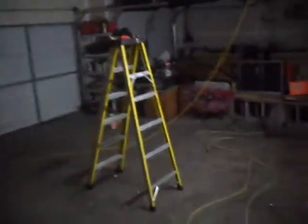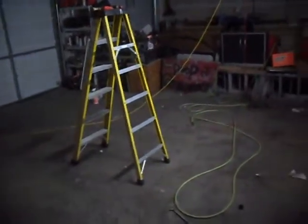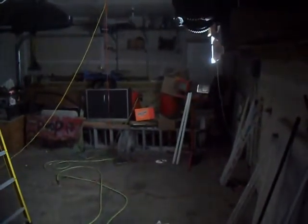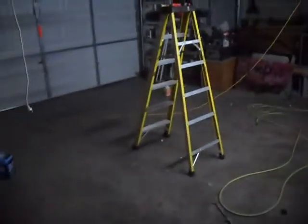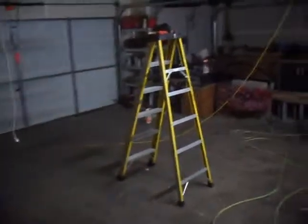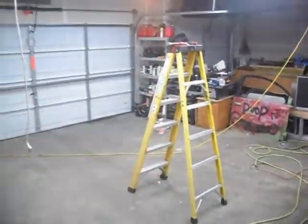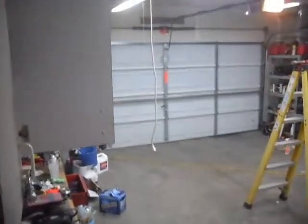So yeah, here's my garage with one 4-foot T8 daylight bulb, 6500K, or 6400K, I don't know which one. Okay, and that's how much it lights up. Okay, here's 8 more. Oh yeah. We're styling, baby.